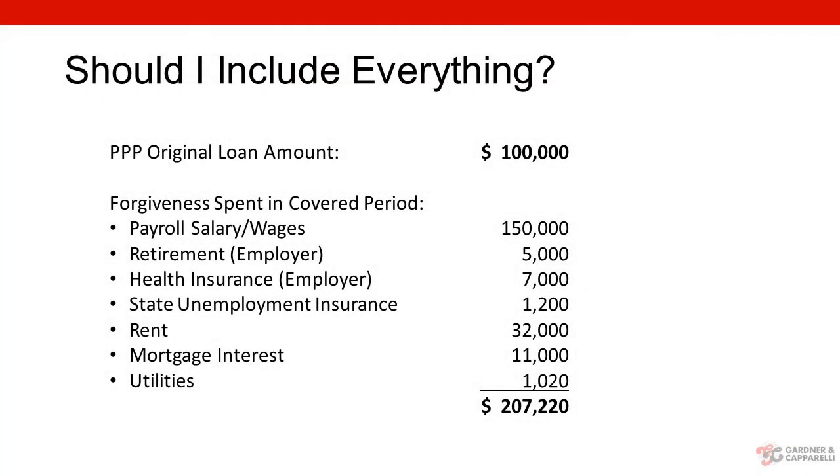The first question I keep getting from clients is, should I include all eligible expenses during the cover period? The short answer is no. Only include what is needed to achieve full forgiveness. Now, for some companies, they will need to include all eligible expenses during the cover period. But for most companies, they will only need to provide one or two expense lines in order to achieve full forgiveness. Now let's look at an example on screen.